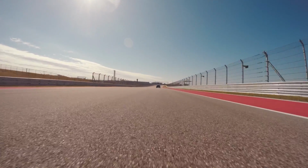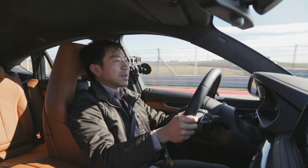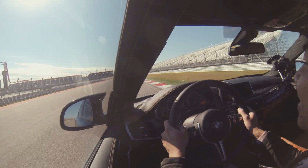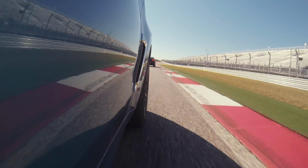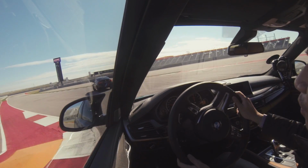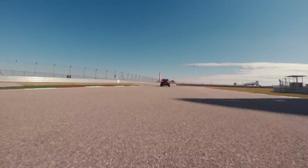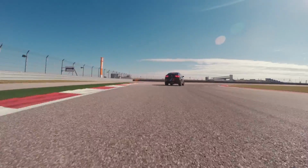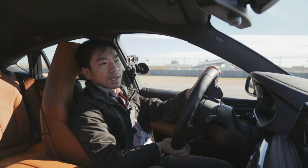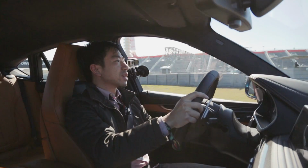560 horsepower from a turbocharged V8. More power than an SUV could possibly need, but fantastic to have nonetheless. For such a heavy car, the brakes are phenomenal. No, it's not going to brake like an M3 and M4, but it's mighty impressive.